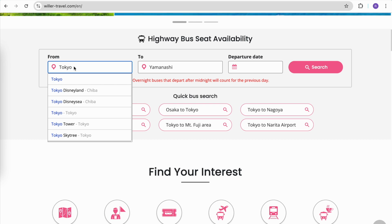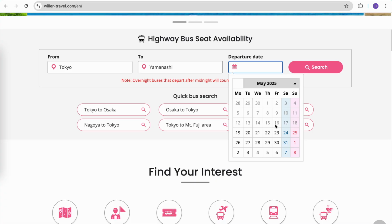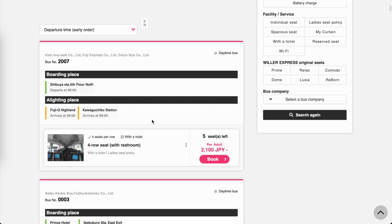your destination. So for us, we will be coming from Tokyo, then going to Mount Fuji. So we inputted Yamanashi. Pick your departure date, then click search. For this one, the list is in departure time early order.